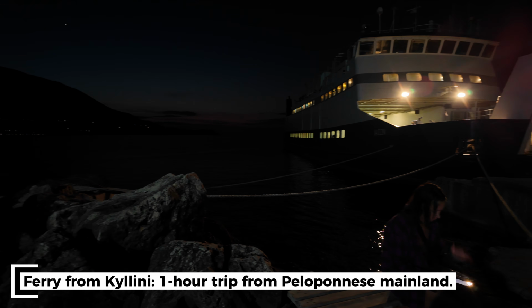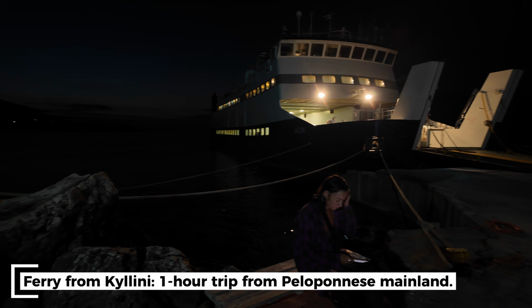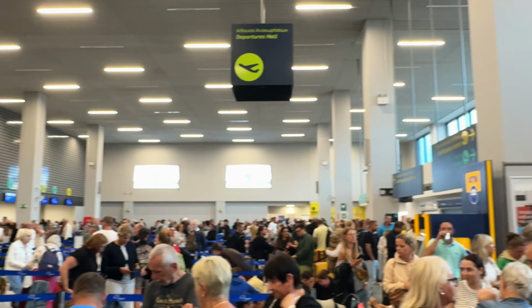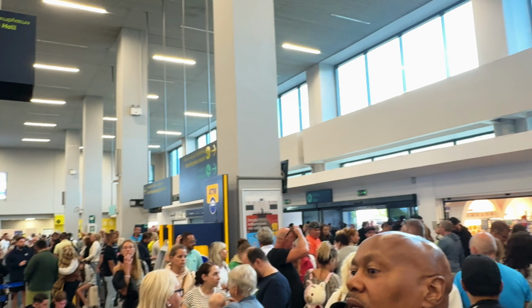One cool thing about Zakynthos is, and I think this is why it's so popular, it's got an international airport as well. So you can fly into here from places like the UK and stuff. So that could be an easy way to get here.